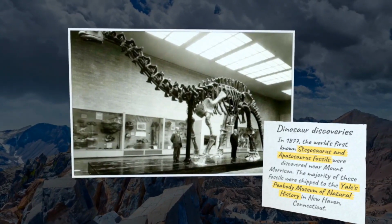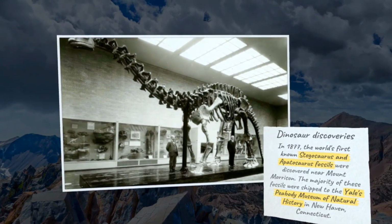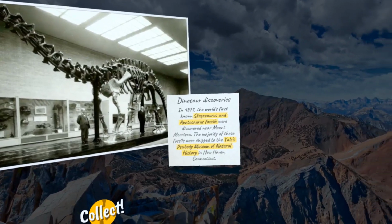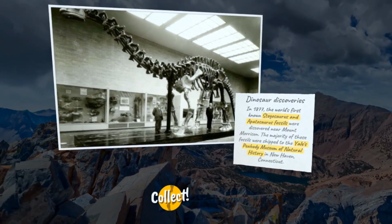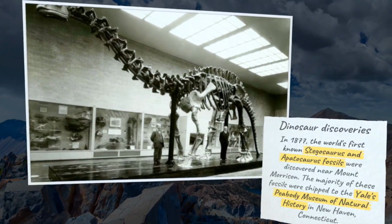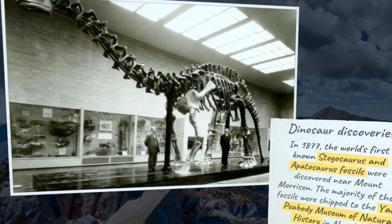In 1877, the world's first known Stegosaurus and Apatosaurus fossils were discovered near Mount Morrison. The majority of these fossils were shipped to Yale's Peabody Museum of Natural History in New Haven, Connecticut.